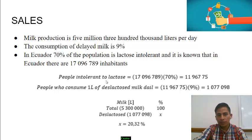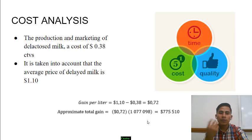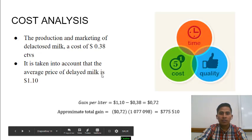To calculate the people intolerant to lactose, we need to multiply the inhabitants by 70%, and we have this result. The next is the people who consume 1 liter of lactose-free milk a day, which is 9%. So the previous data is multiplied by 9%, and we obtain the other results. And next we consider that a total of 5,300,000 is 1%, and the others is the data that we didn't know. So this corresponds to 32%.